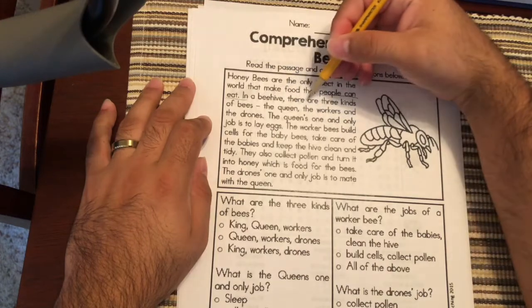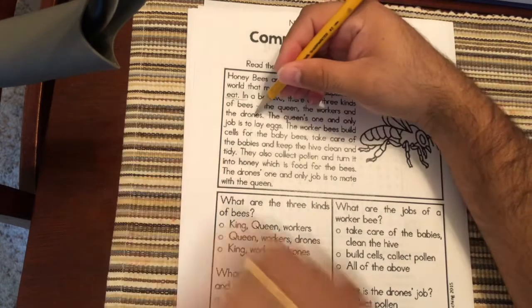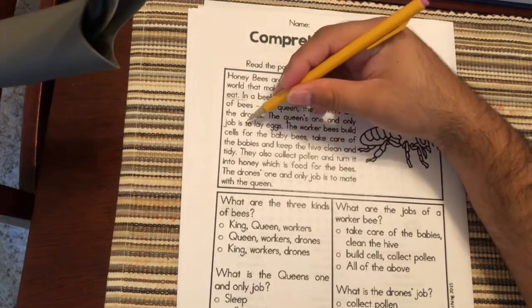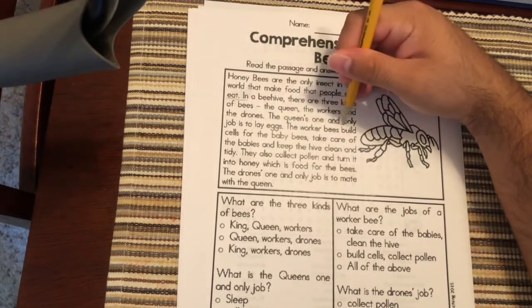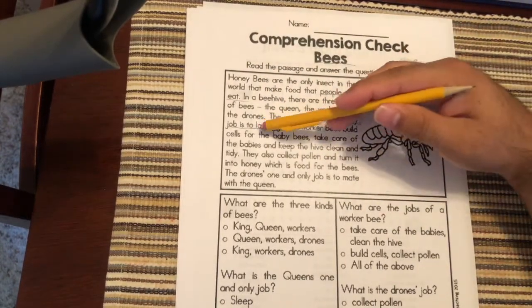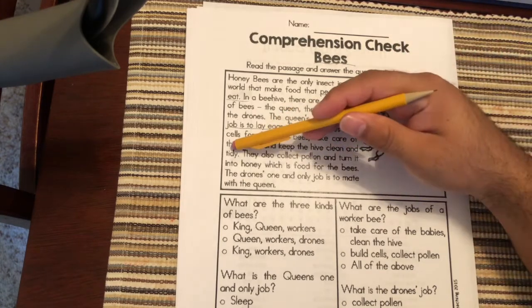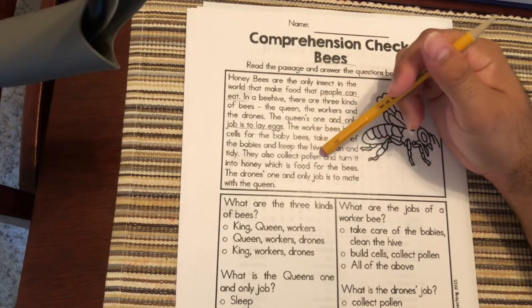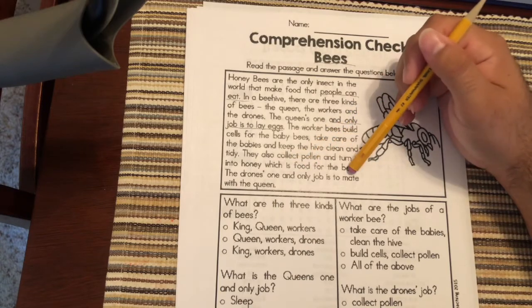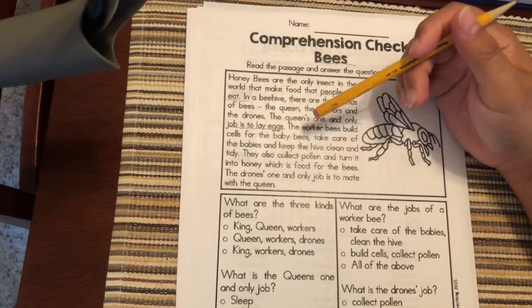In a beehive, there are 3 kinds of bees: the queen, the workers, and the drones. The queen's one and only job is to lay eggs. I'm gonna underline that. Worker bees build cells for the baby bees, take care of the babies, and keep the hive clean and tidy. They also collect pollen and turn it into honey, which is food for the bees. The drone's one and only job is to mate with the queen.